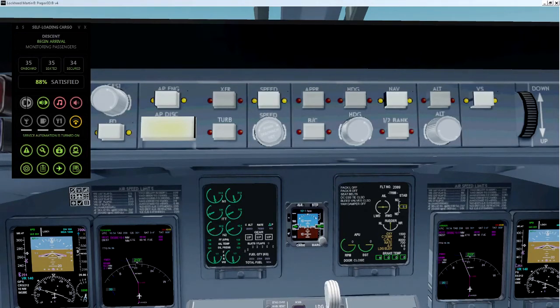Ladies and gentlemen, the captain has turned on the seatbelt sign. Please fasten your seatbelt as soon as possible. Self-loading cargo. Flight phase. Approach.